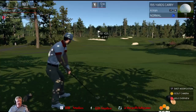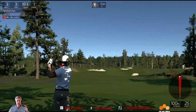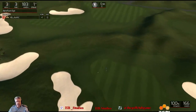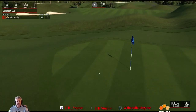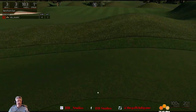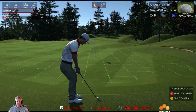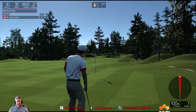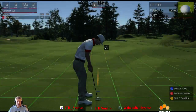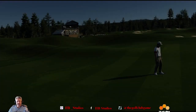Alright, so par 3 here, 183 is the 3rd hole. Oh, bounce on there. Now you gotta sit. No. Ugh. Rolls off. Alright, so this is makeable for sure. Come on. Just didn't do it. So that's hole number 3, Barefoot Die.